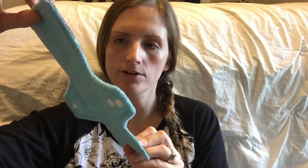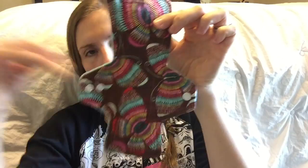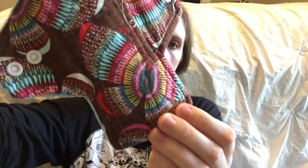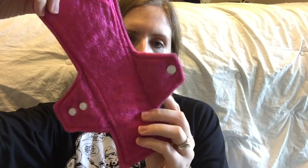And then this is actually the first time that I used this one. I sewed this forever ago, but I'd never used it. And it's, again, fluff all over it. It is a cotton topped and fleece backed. And I absolutely love these butterflies. I think they're gorgeous. And the last one is another crushed velvet topped and fleece backed.